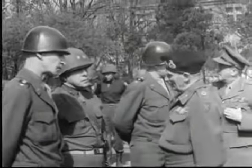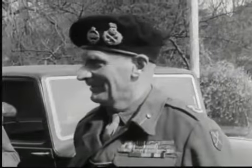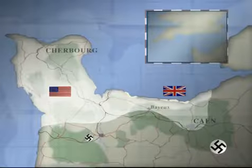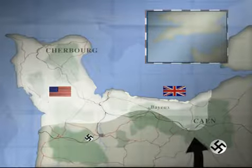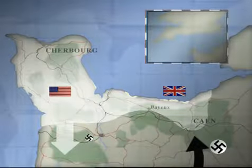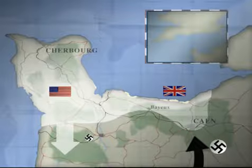Field Marshal Bernard Law Montgomery was the commander of land forces in Normandy. It's hard to be clear exactly what Montgomery expected from Normandy, because after the war, he said that everything had gone exactly according to plan, and in fact, it's clear that it didn't. But he certainly did have a general concept of operations, and that was to use the British around the Norman city of Caen to attract German armor. And this would give the Americans the opportunity to break out on the other side of Normandy in the west.